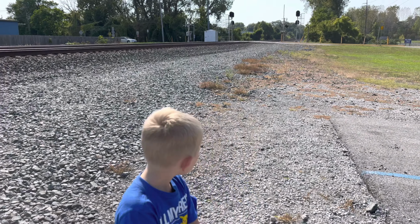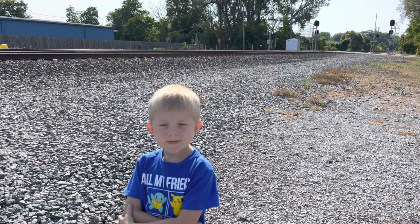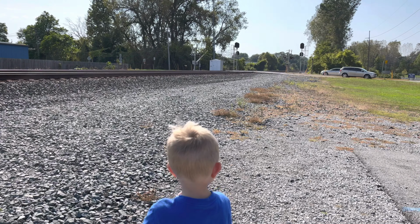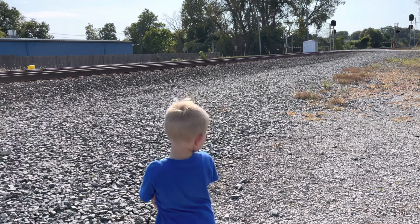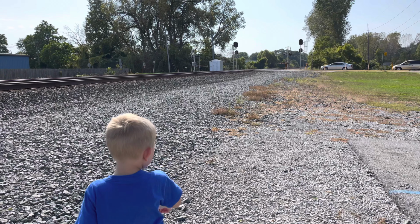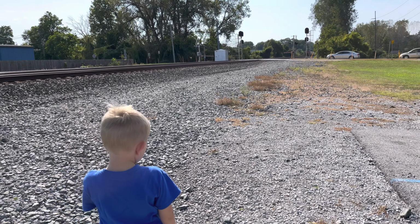It's a little windy, so hopefully the video is not too bad, but I do believe this crossing is a no horn zone because we got neighborhoods all around here, and I think that's why. The gates are coming down right now. See that? Yep. This train's coming. I think it'll probably be coming pretty fast. Oh, I think it has a new engine. I guess it might not be a no horn zone because it's blowing pretty loud right now.